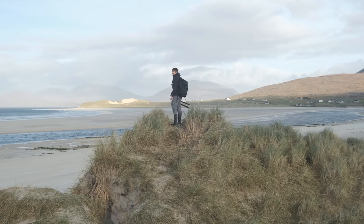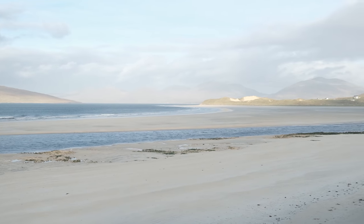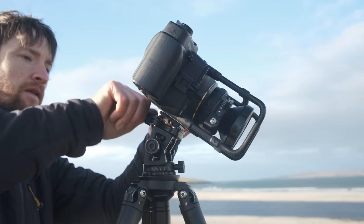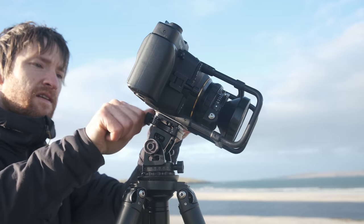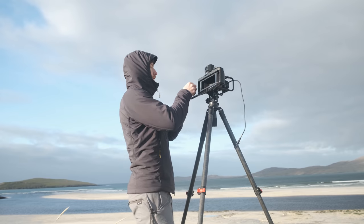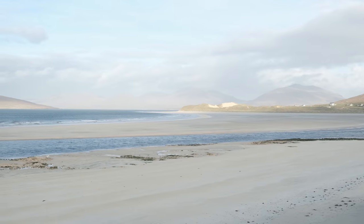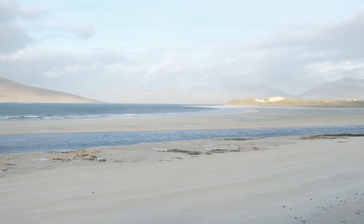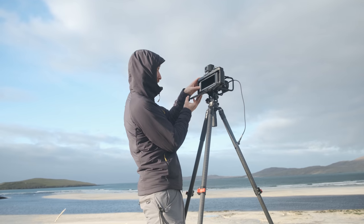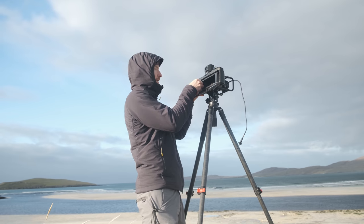Oh, mega. What a view. What a view. Okay, so I've got my composition set up. It's just a big wide view of the beach. Beautiful skies in the background and quite a lot of rain. And I'm hoping that that rain doesn't come this way. So it's looking quite dramatic at the minute.